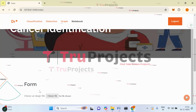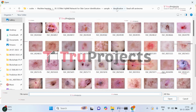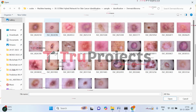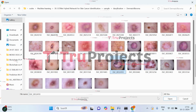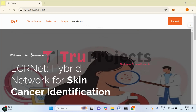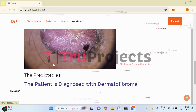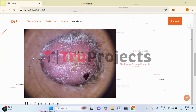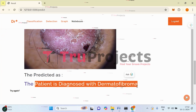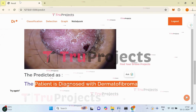So now let's check with one more test case. We have completed 2 test cases as of now. Let's try with one more test case, dermatofibroma. Let's upload this image, click on open and now upload and detect. Here we got the detection, that is classification. So this is the uploaded image and here we have the prediction that the patient is diagnosed with dermatofibroma. So here it has been correctly classified.